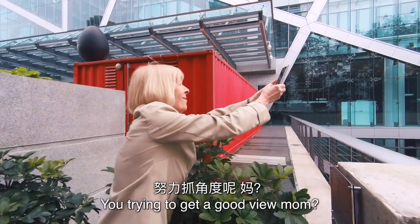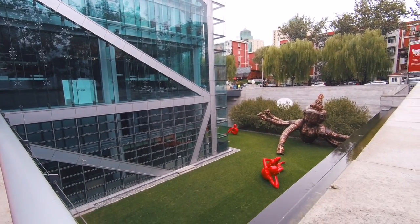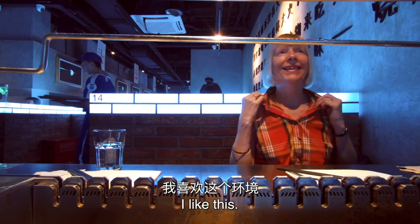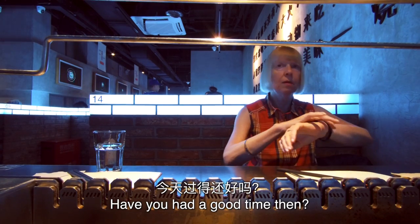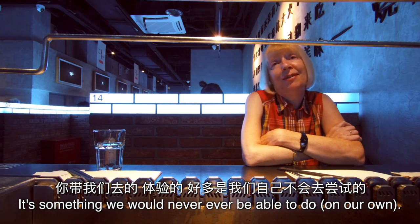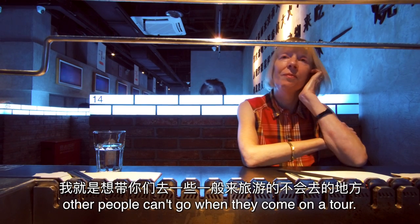Trying to get a good view, Mum. It's warm, isn't it? It's hot, possibly. I might be. You had a good time then? You know, we really are. I mean, what we've done, something we would never, ever create. Yeah, we just wanted to take you to places where other people can't go when they come on a tour.